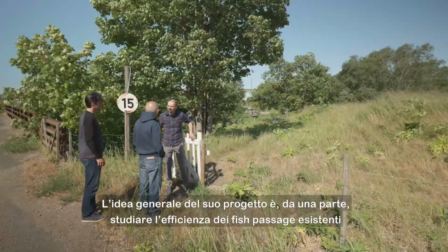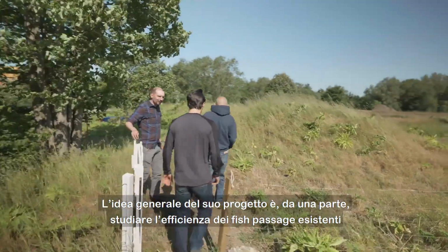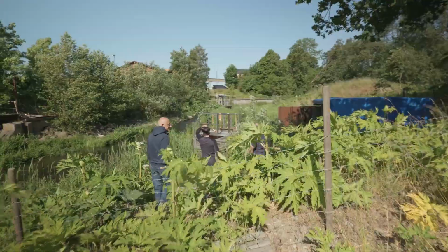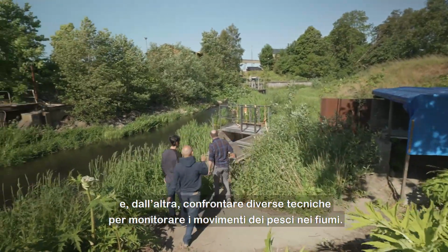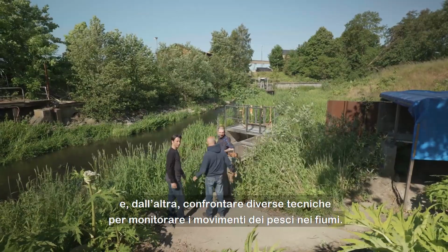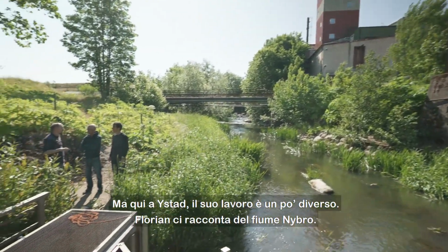The general idea of his project is in part to study the efficiency of existing fish passes, and in another, to compare different techniques for monitoring the movement of fish in rivers. But here in Istat, his work is a bit different.